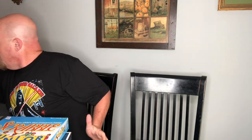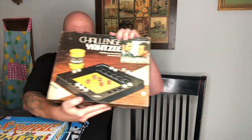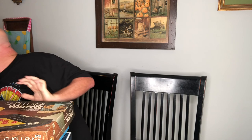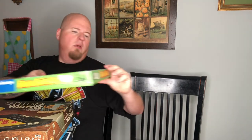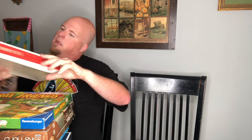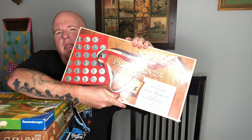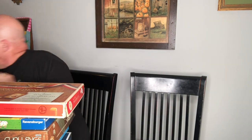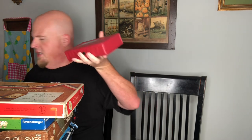We got a Mancala game, Scrabble Jr. We got Challenge Yahtzee that looks old, and that's pretty sweet. I like old games. Farm Friends, whatever that is. Meet the President quiz game. Oh, I found another eight-pin. A full set of dominoes. These are heavy as crap.